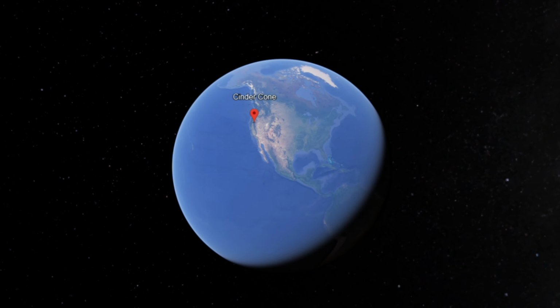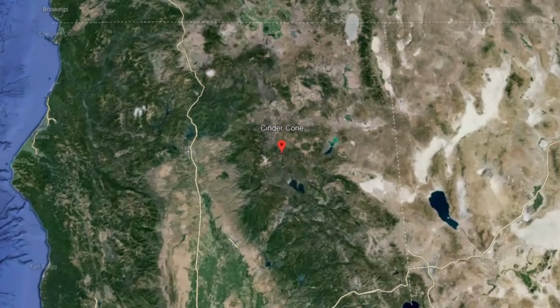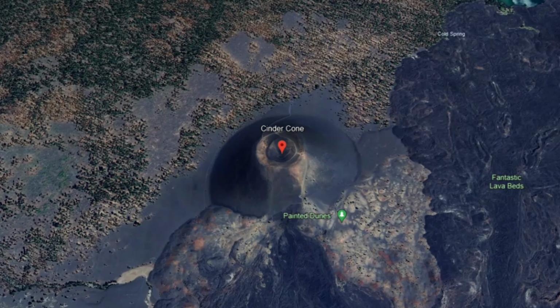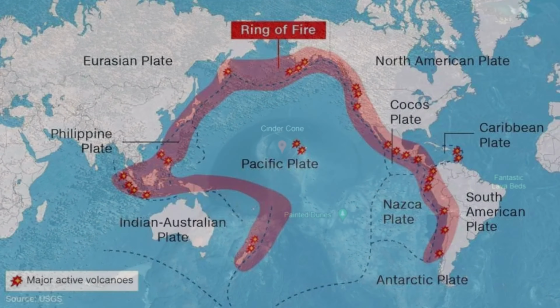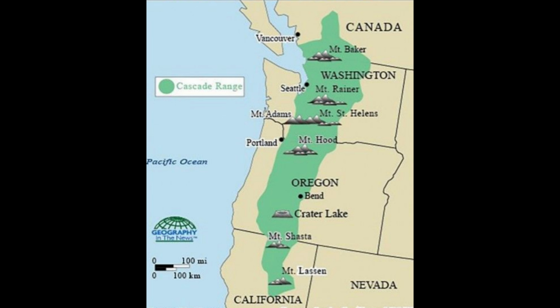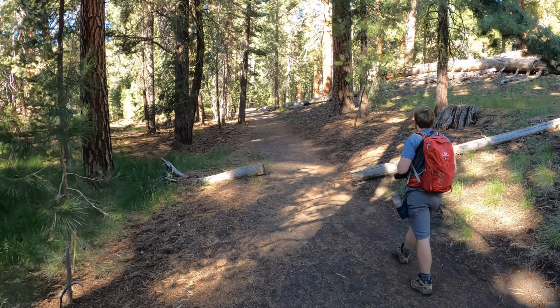Lassen Volcanic National Park is located in Northern California and is at the southern edge of the Cascade Mountain Range. This is part of the Pacific Rim's Ring of Fire, a 25,000-mile long string of volcanoes along the tectonic plates around the Pacific Ocean. The Cascade Volcanic Arc runs approximately 700 miles from Northern California up into British Columbia and features 20 major volcanoes and nearly 4,000 volcanic vents.